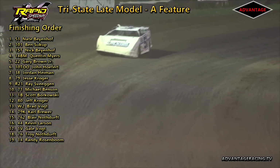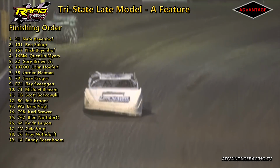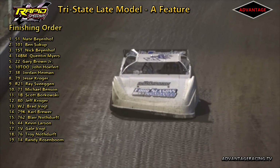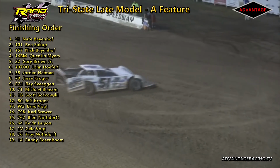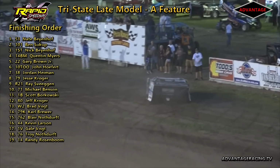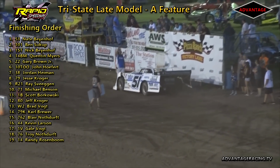Tri-State Late Model Series A feature is Old Rowdy, Nate Bionoff, your A feature winner. Nate is going to give the left side some love and pull into Victory Lane, the Pizza Ranch Victory Lane, as he'll park that 51 machine. Great race between Nate Bionoff and Ben Seacup.